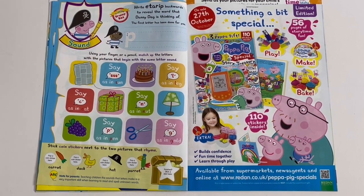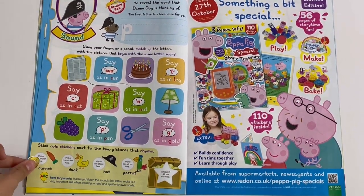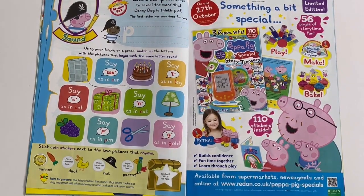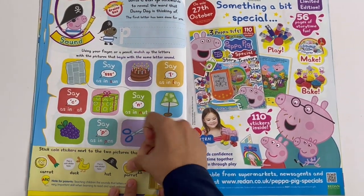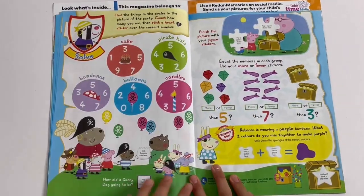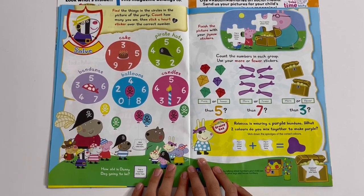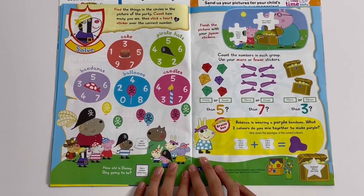Stick coin stickers next to the two pictures that rhyme. And I think I might know what they are. Carrot and parrot. Solve. Count how many you see and stick a heart sticker over the correct number.